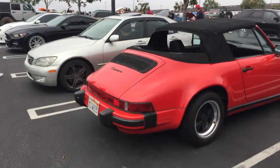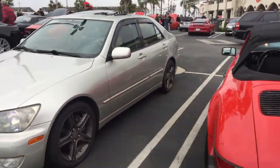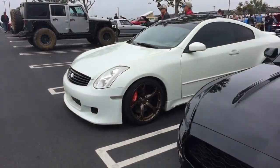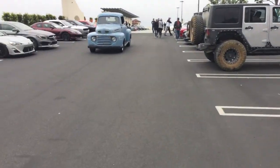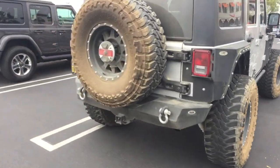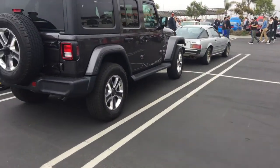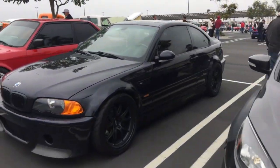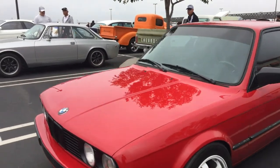Another Subaru. A little Carrera convertible, Lexus, Mustang, Infiniti. It's a Ford truck leaving us now. Got a couple more Jeeps over here. Good to see their wheels dirty. And then a bone stock Jeep here. Looks almost brand spanking new. Yep, it is. ST Focus, a BMW, another BMW.